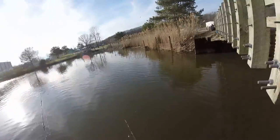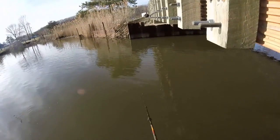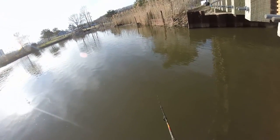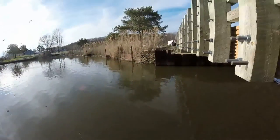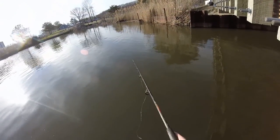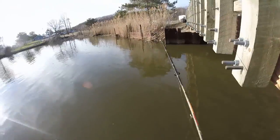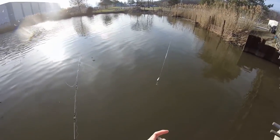Let's give a cast or two under the bridge. And then I think that's gonna be all for today's video. So let's hope we can get a fish. Oh, I missed one. So this is what I'm taking home. We got a bunch of minnows and a couple shad. There we go. Go, little shad. Send him on his way.